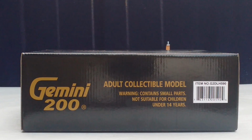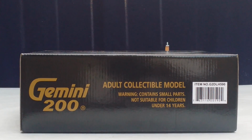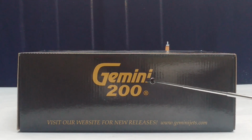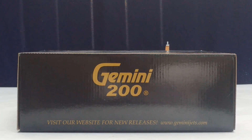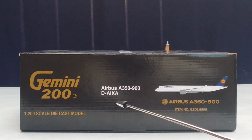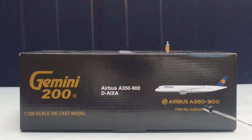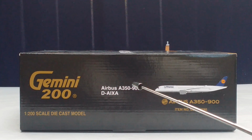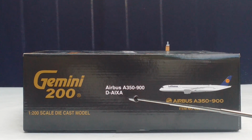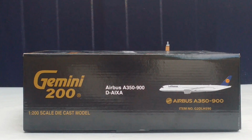Alright, looking at the top of the box, you see here the Gemini 200 engraved gold decal along with the information as well. Now you're looking at the bottom of the box, the Gemini 200 engraved gold detail, as well as their website page. You can also go to their website and get information there at www.geminijets.com. This is the left side of the box, with all the information: the computer generated picture of the aircraft, the Gemini Jets item number, the aircraft type, and the registration ship number. And this is the right side of the box, the same information you saw on the left side earlier.